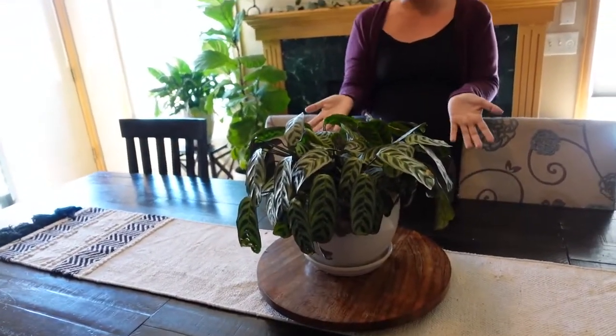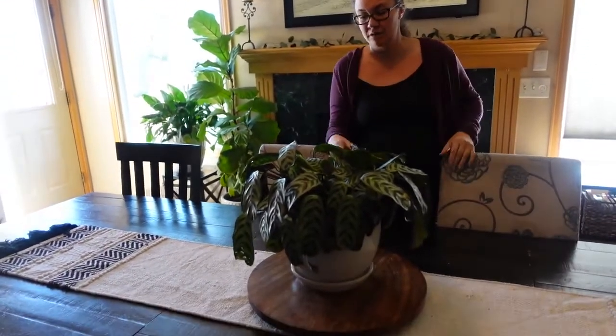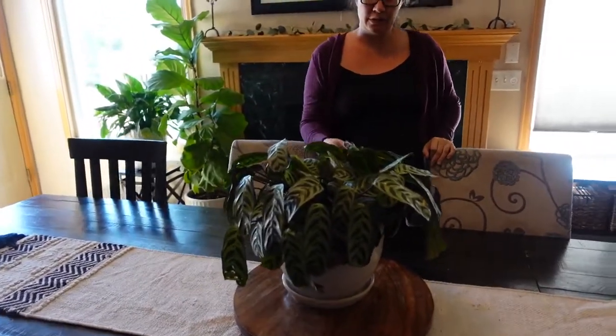One of the things with the Ctenanthe and the Stromanthe and the Calathea and the other one that starts with an M, Maranta, is that they all move their leaves. So what this guy will do at night is his leaves will go up, and then in the morning they come down based off of the light in the room.